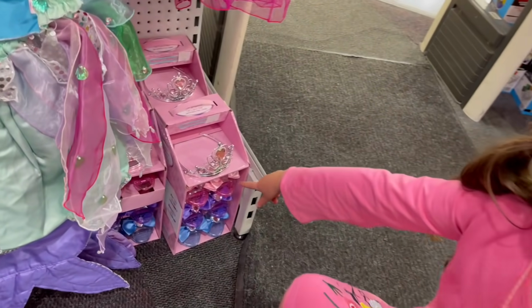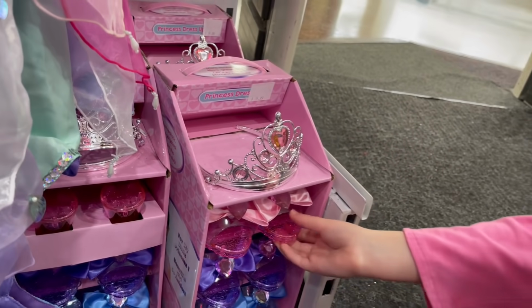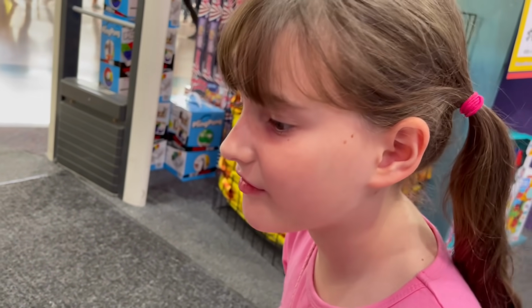I remember when I used to fit in those cat shoes. Oh, the little shoes. Yeah, they're so cool and pretty. I wish I fit them. They're a bit small for you now. They're for like 3 or 4-year-olds probably.